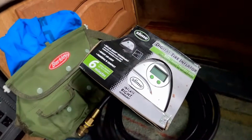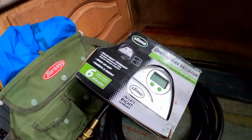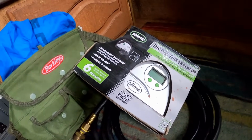I looked everywhere for that last summer, last fall. I was getting ready to leave. I'm like, I need a little tire pump, as you've seen in a recent video, for airing up the front tires of the coachman. I looked everywhere. I'm like, I know I own one. I couldn't find it for the life of me. So I bought that other one.